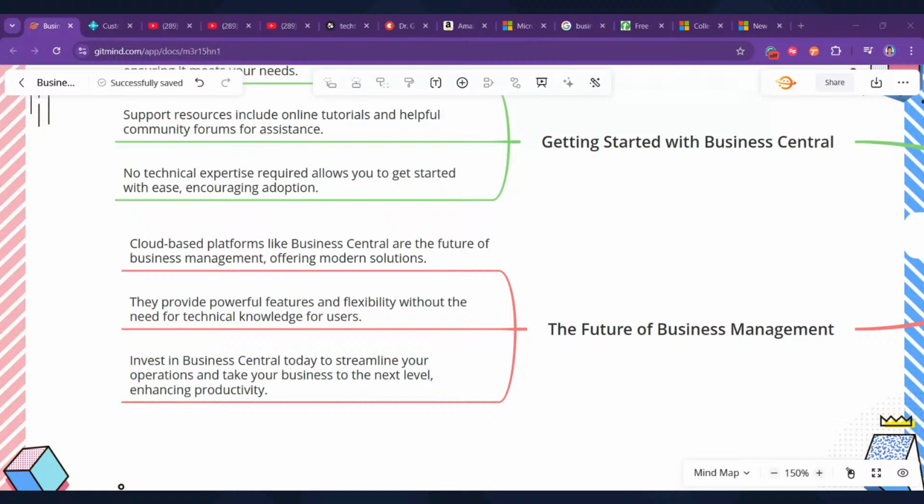Business Central is a cloud platform. Whenever they deployed it, it was a cloud based platform, which is the future of business management. You want to access it anywhere, right? In today's fast paced business world, cloud platforms like Microsoft Dynamics 365 Business Central are redefining how business operates. So why are cloud platforms the future? Because anywhere, anytime, wherever you want, you can go ahead and access it, right? That is the first and foremost requirement of any business owner. They really need it.